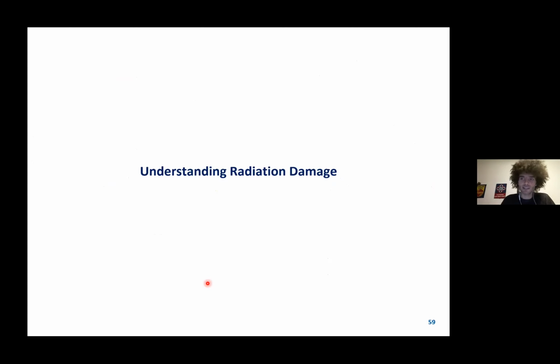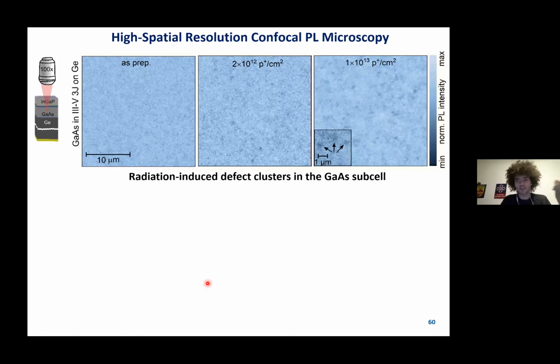And let's take a step back and look at the radiation hardness of the III-V triple junction, right? So there, if you recall the EQE I showed, the gallium arsenide middle cell degraded, okay? So now I looked at this gallium arsenide middle cell a bit more closely, this time using a confocal PL microscope. And here on the left is an image before irradiation. This is an epitaxially grown gallium arsenide layer. We would expect a very homogeneous PL. But then upon proton irradiation, we start to see these dark spots here, which appear to be defect clusters.